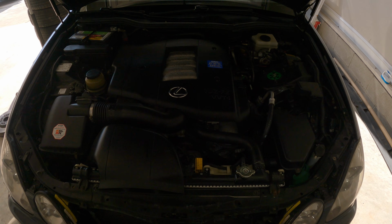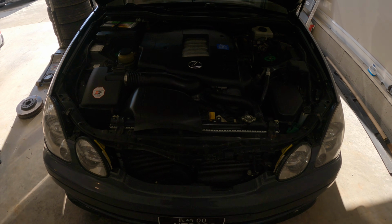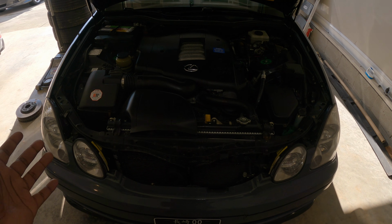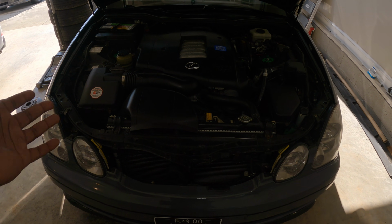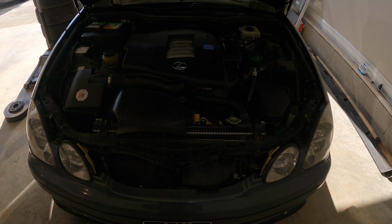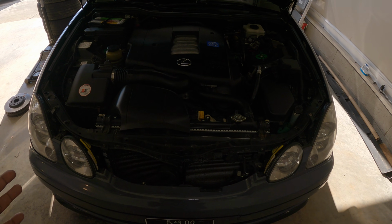This is the 1UZ-FE. Back in the day, these cars were known to be some of the fastest sedans, or if not the fastest sedan, that you could purchase. To put that in perspective, this car came out in 1998.